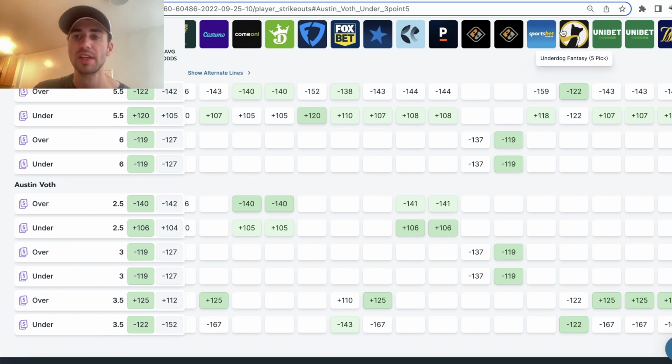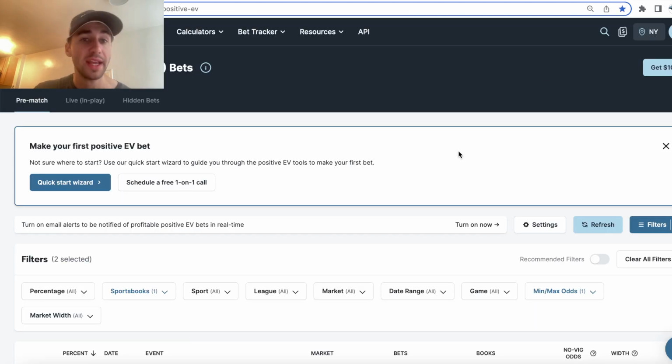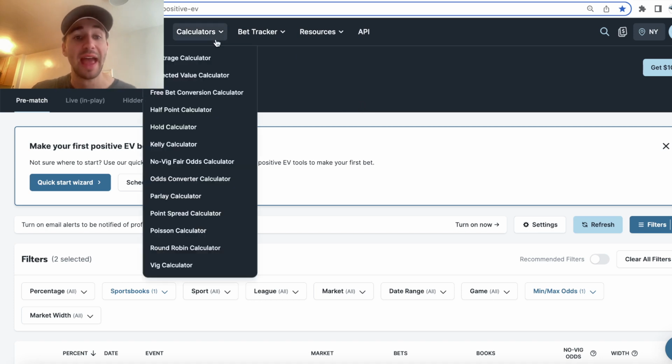So we've gone through this before, but essentially on Underdog Fantasy, in a 5-pick or a 3-pick entry, the implied odds that you're getting is minus 122. So you should assume in a 3-pick or a 5-pick entry on Underdog Fantasy, all of your plays are at minus 122 odds. And we can go through that math a bunch of times, if you'd like to. But we've done it in tons of other videos, so I'll just put them in the end screen.